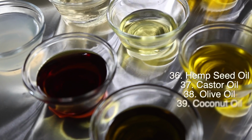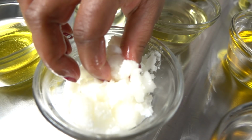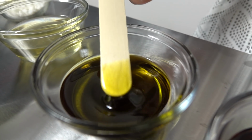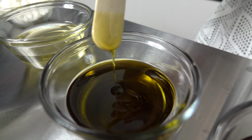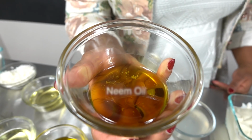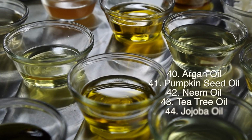For maybe wiry textures, I would recommend this middle here. It also includes a bit of coconut oil. And we have hemp seed oil here, the green nutty. It has a green color with a nutty flavor. Now on this last row here, we have our potent oils. This includes things like neem oil and argan oil and pumpkin seed oil.